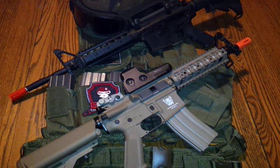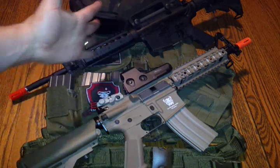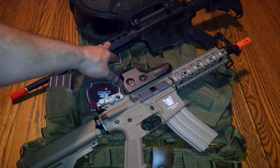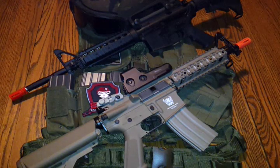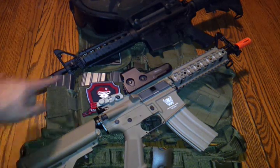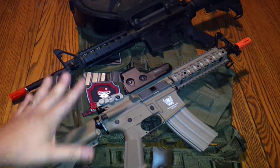So over a period of time, we're going to deck this one out. We're going to deck this one out, metal bodies all around. Probably change out the rail here for a longer rail system, free float maybe, something from Mad Bull, change out his law enforcement stock, and just make it into a thing of beauty.